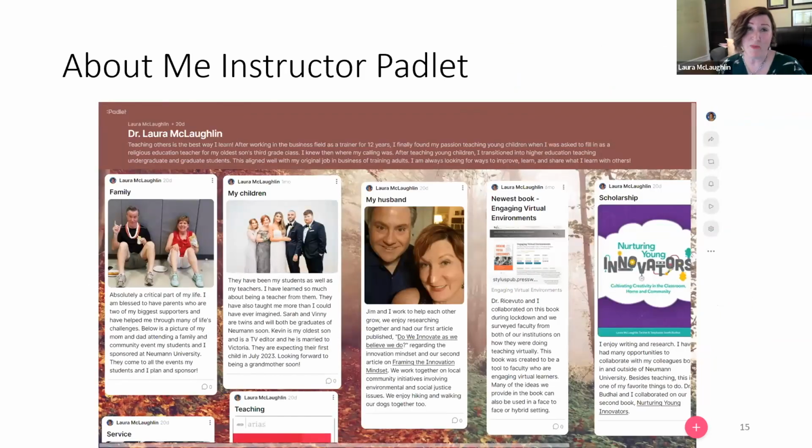I create a Padlet, since I'm a Padlet lover, and I share this with my students whenever I have a new class. I can update my Padlet as I need to. I'm going to be a grandma, woo-hoo, so that'll be added in there eventually. The scholarship, our book, my parents, my family, whatever is going on, I can add to my Padlet. I am not a scuba diver, so that won't be on there. Like Joanne. Again, you put on what you're comfortable with and share with your students what you want to share.